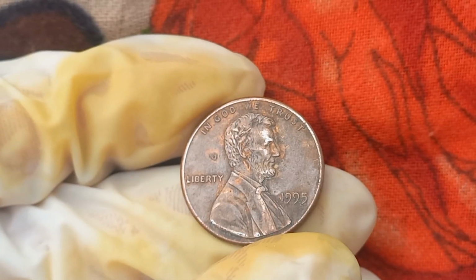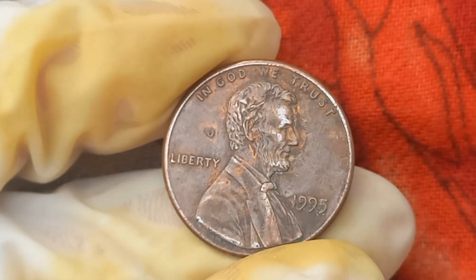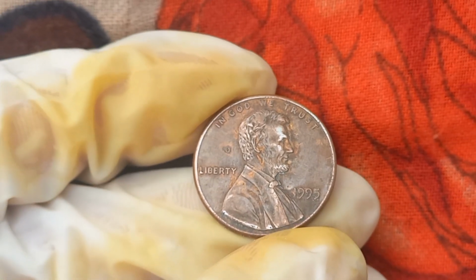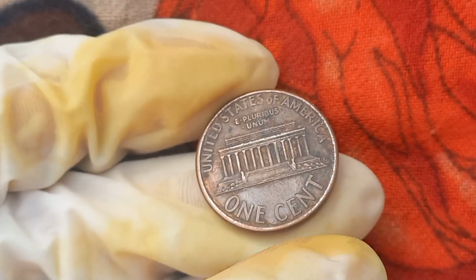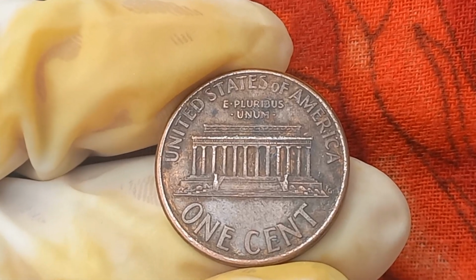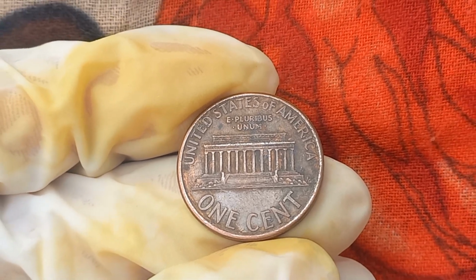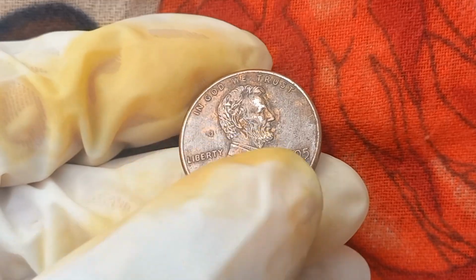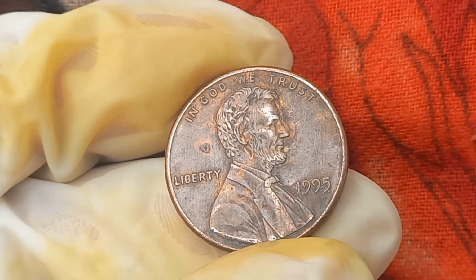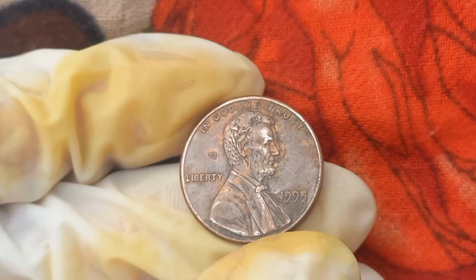Hey, what's up everyone? You ever heard of a penny that's worth $1 million? No, I'm not talking about the one you find in your couch cushions after a Netflix binge. I'm talking about the 1995 no mint mark Lincoln penny, and trust me, it's got a value that'll make your jaw drop. This little guy could be worth up to $1.5 million. Yeah, you heard me right, a penny, worth more than some houses. So, if you want to know how to spot one of these rare gems, stick around, and let's dive into the wild world of coin collecting.